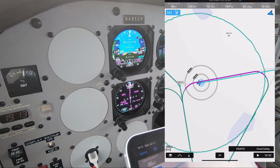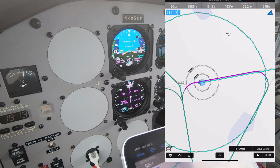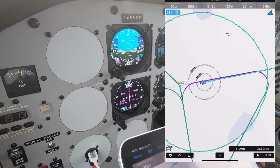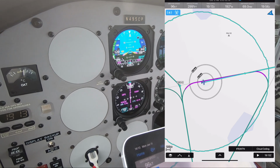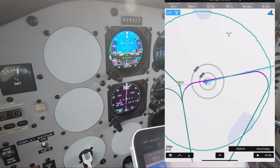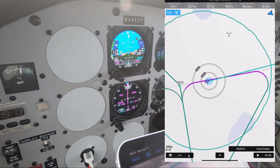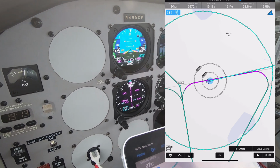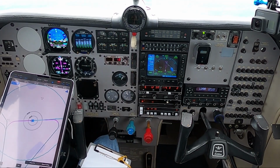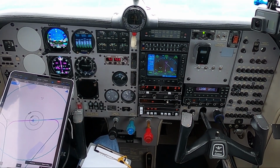Slight undershoot again, but less than in nav mode. And getting right on track. So that was pretty good. We'll see what happens at this next turn coming up now. Nice and steady, center track. Not much wobbling here.